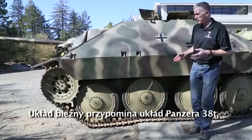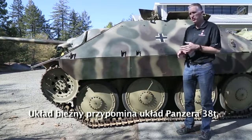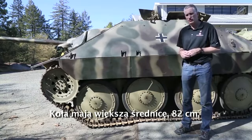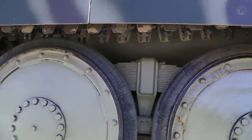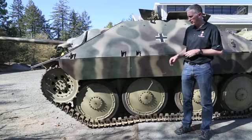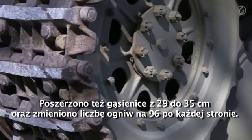If you look at the running gear, it looks very, very 38T-like, but almost nothing is carried over. The wheels are now a larger diameter, 82 centimeters. The suspension has been beefed up twice, particularly the nose, to deal with the extra weight. The tracks have been widened from 29 to 35 centimeters.